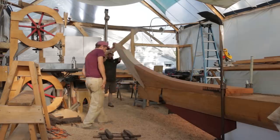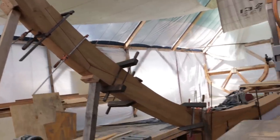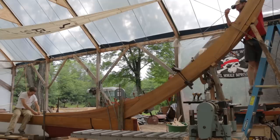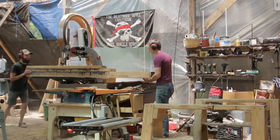All right, so 16 feet, 11 inches, and 3/8? Yep. How far off do you think we are? I don't know, probably not that close. I wouldn't think so either. It was a lot. All right. 16 feet, 11 inches, and 3/8. No way. Yeah. Oh my God. That is spot on.